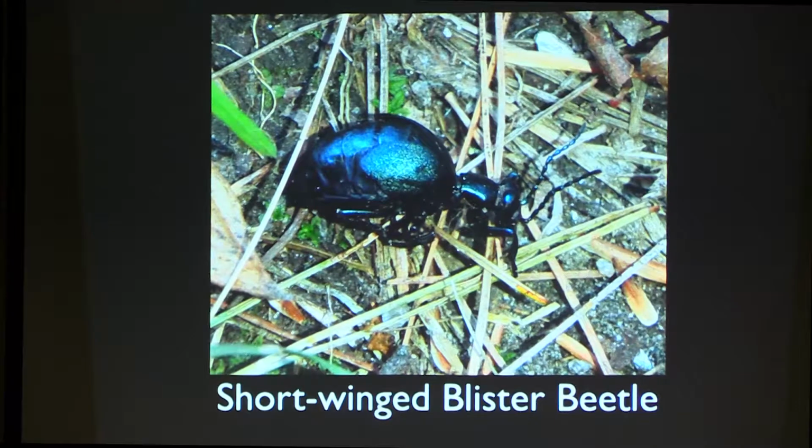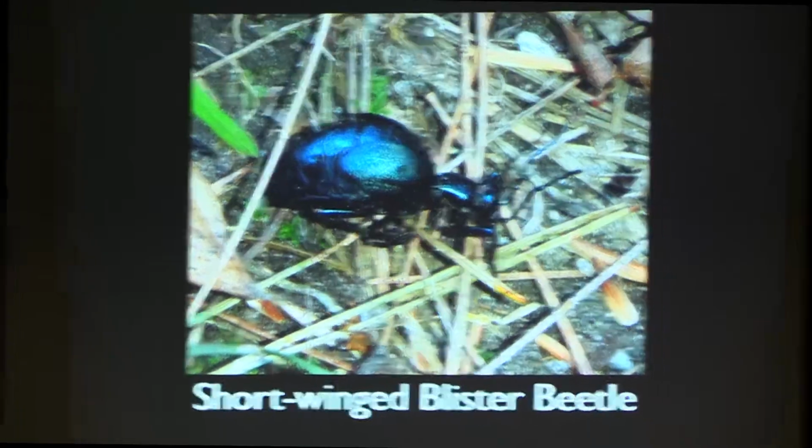Now there are a lot of solitary bees and things like that out there. I don't know specifically. They probably can't be fussy. They probably have to go with whatever bee comes by. But I see these guys quite a lot. Never had any trouble with them. Try not to handle them.